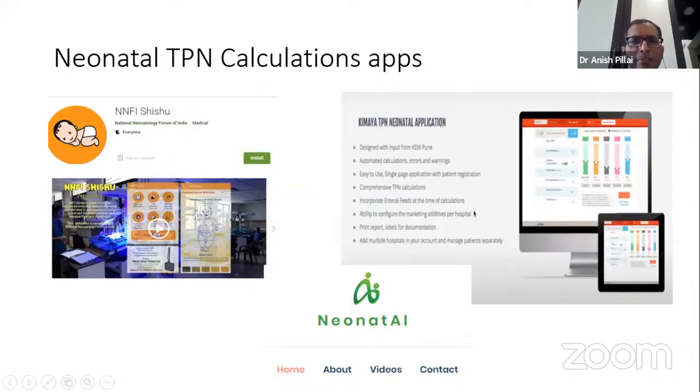The principle is all similar. You just enter the baby's details, enter how many grams of each nutrient you want to give, and it will give you a final solution saying this much volume needs to be added. So they are quite popular. They are user friendly, and they all have a printout option. Once you enter it, you can print it out and send that sheet to your pharmacy, and they will do the needful.